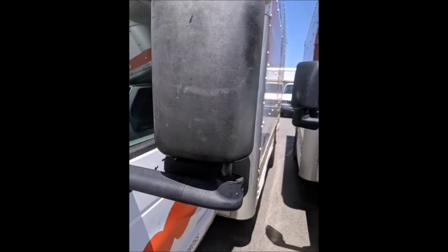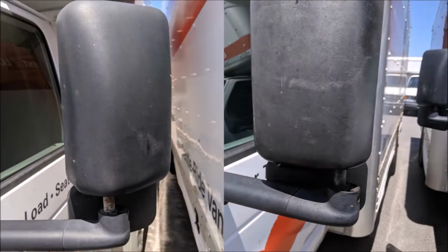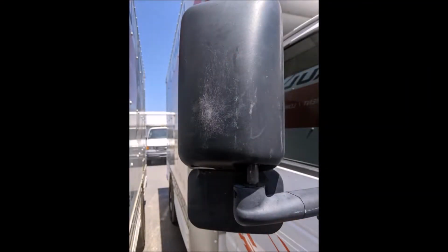So that's the driver's side mirror on the truck I was driving. This is the driver's side mirror on the truck next to it. Here, I'll put the two of them together so that you can see the difference. And then this is the passenger side mirror. That's actually the mirror on the truck next to the one I was driving because it was closer when I was taking the pictures. But they all use the same mirrors.